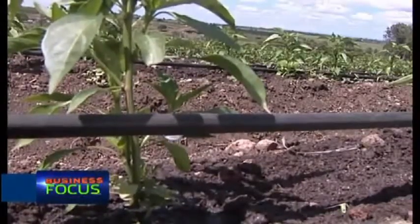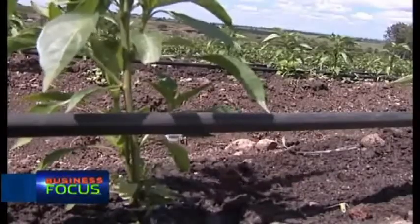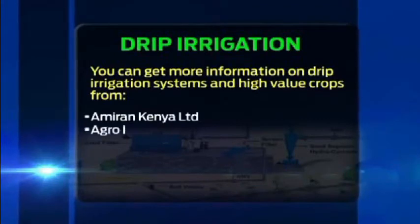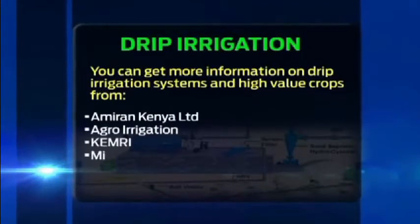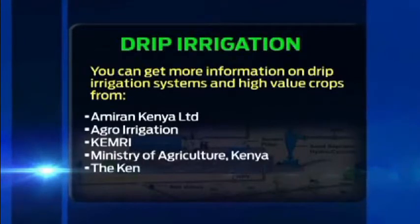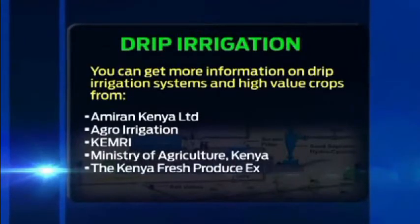For more information on the drip irrigation systems and the high-value crops, you can get in touch with Amiran Kenya, Agro Irrigation, KEMRI, the Kenya Fresh Produce Exporters Association, and the Ministry of Agriculture. Any farmer who wants to do farming using irrigation should start with professionals so that they'll be advised the best system that suits the crop, the area, and the market that they're looking at. Israel is like Tsavo, only.